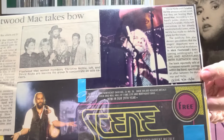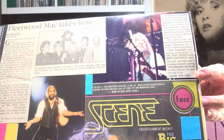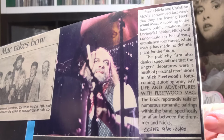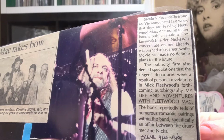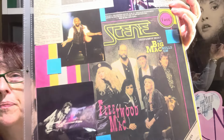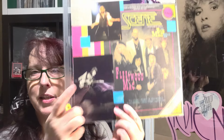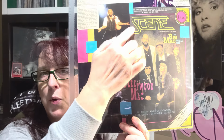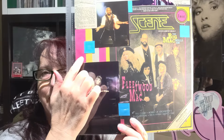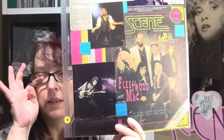Some miscellaneous photos of Mick live around that time. Then it's cool because the color scheme of this was kind of the pink and yellow. I put the little blue squares there, but it looks like it's part of the magazine, and I just did this to kind of tie it in.